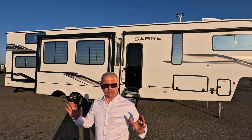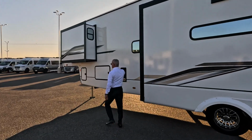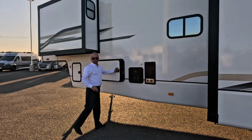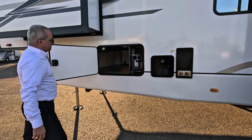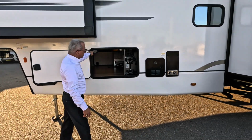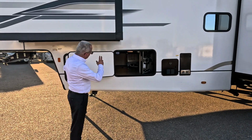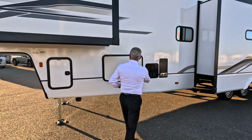You can see the Sabres. I love that they have the zebra shades, as you see from the windows. Endless hot water here, which is typical. I like that about Sabre. One docking station right there where you hook up all the water and the hoses. And then you have a switch here for auto leveling. You just hit auto and it'll do the job.